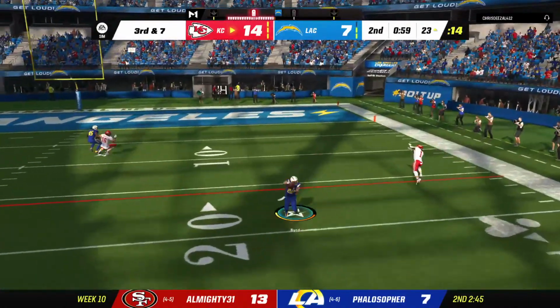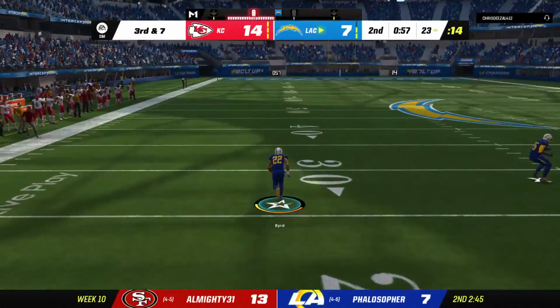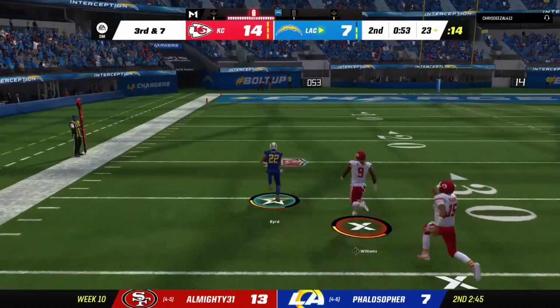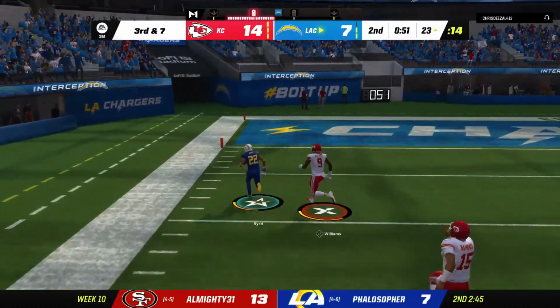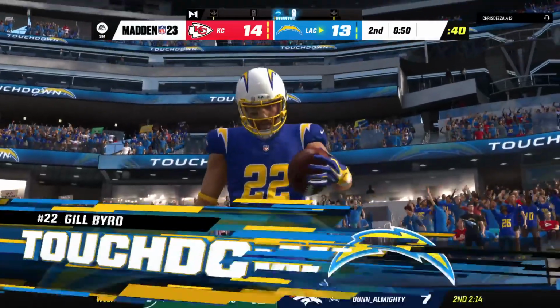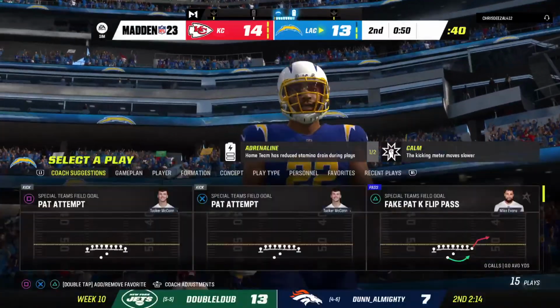Mahomes now to throw. He rifles one, and that's going to be intercepted. There he goes, left side. The 30, 10, 5. And he brings this one back. It's a pick six and a Charger TD.